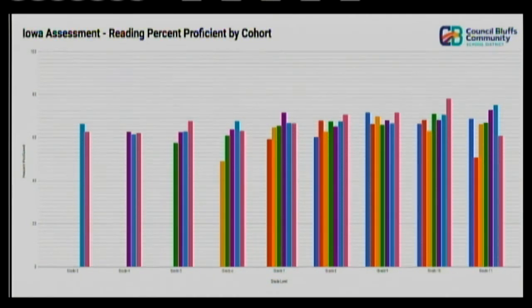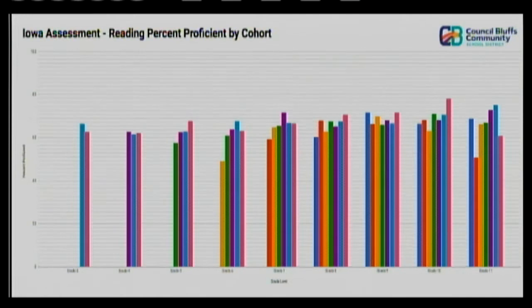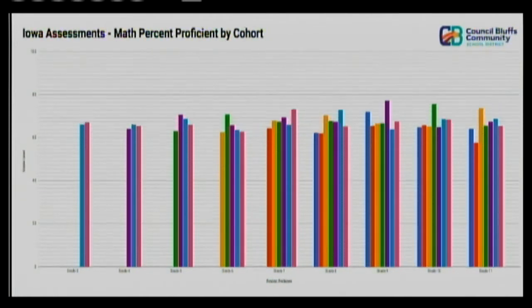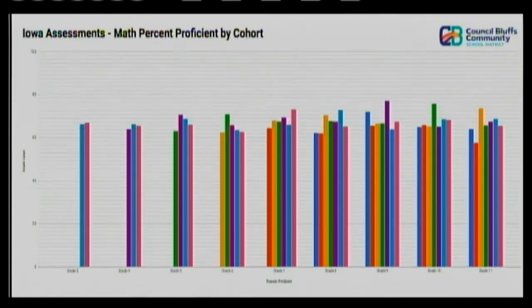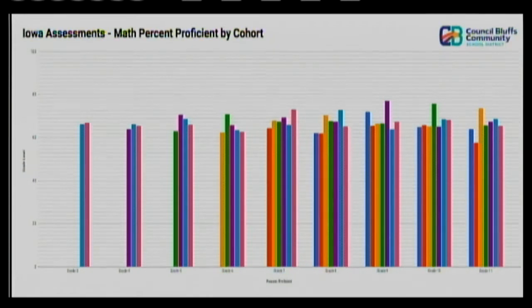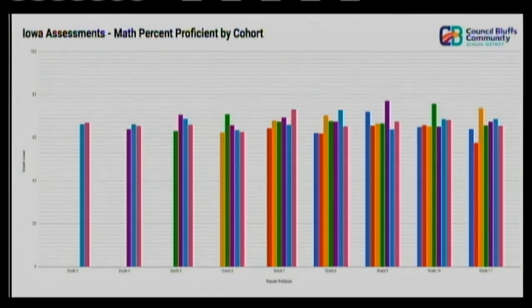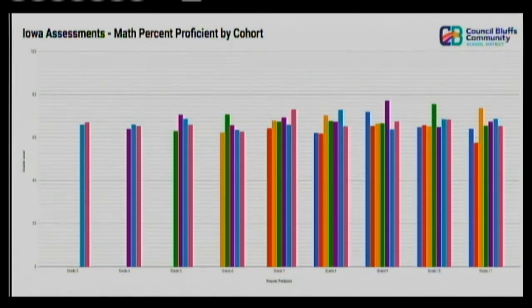Some years we have trends that are going up. Some years we have trends that are kind of all over the place. Some years we have some spikes. Some years we have valleys. Same is true when we look at math. For the most part, we have some good growth in most of our cohort areas and most grade levels. There are outliers, which we know. Those spikes we can point to the assessment that is the most unaligned of all of them, and we've talked about that in previous years.